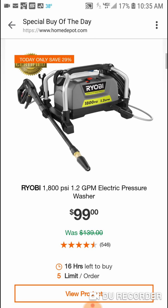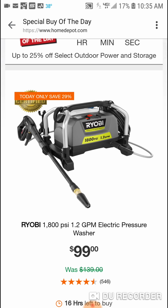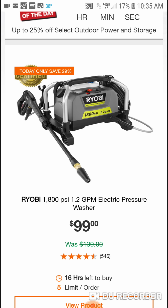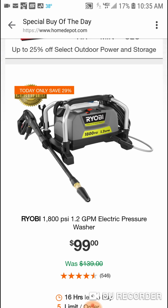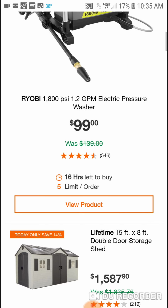All right, $99 here, okay, people? 139, 1800 PSI. I mean, nice little unit here. I want to say these were $99 during Christmas also. And actually they sold out fairly quickly if I remember at a couple of the depots by me.